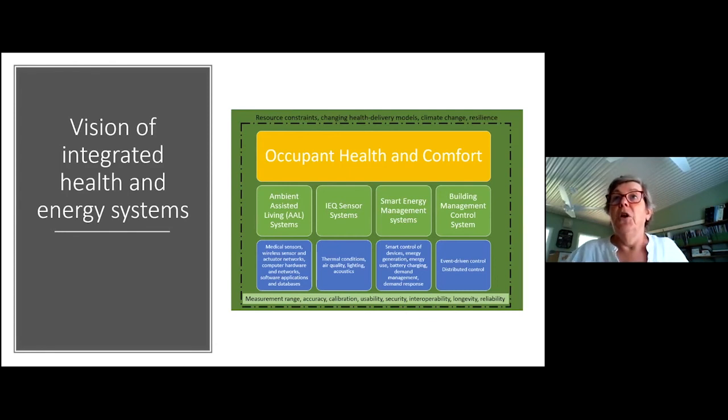symptoms of the patient. We have a whole emerging range of cheaper indoor environment quality sensor systems for your thermal conditions, air quality, etc. We're having smart energy management systems for the control of devices, for PVs, for battery charging, demand management, etc. And we have the ability now to be able to have building management control systems, some of which were talked about in the DCH session earlier today, that can be event-driven and distributed control.